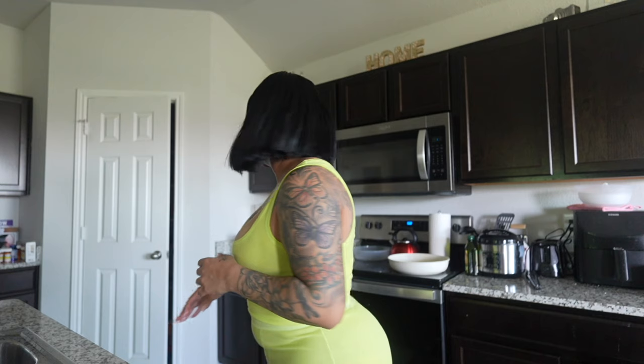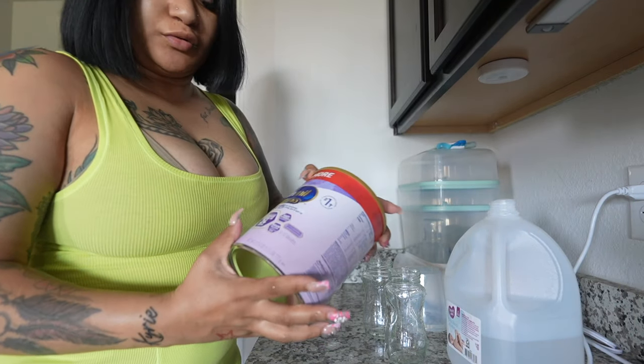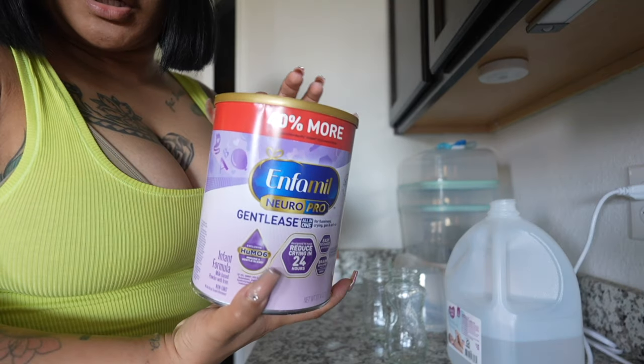But before, if he would fall asleep or if he would drop his bottle or whatever, the formula wouldn't pour out. Now I'm on the number 2 nipple and the formula is just pouring out, going to waste. Hell no. So we finally transitioned to the Enfamil Gentle Ease, y'all.